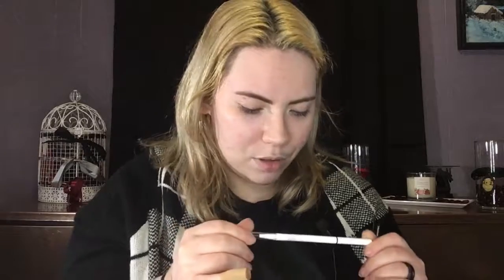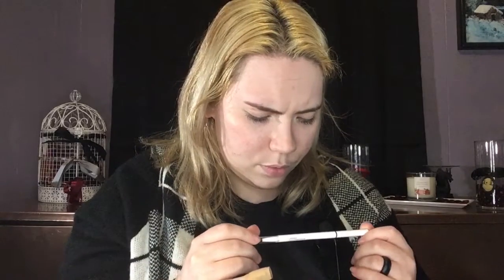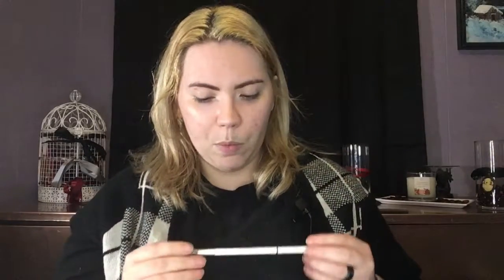Next is the Colourpop Brow Boss in the shade Ash Brown. That's what I'm wearing today. My mom got it for me when I was taking it back to the airport. And this is a really good brow pencil. I would say this is almost comparable to the Anastasia Beverly Hills brow pencil.